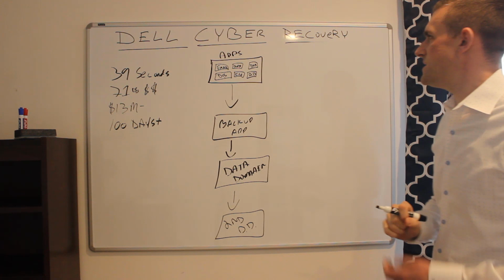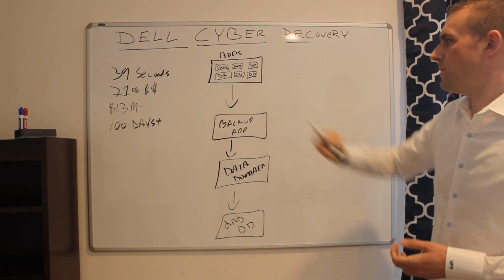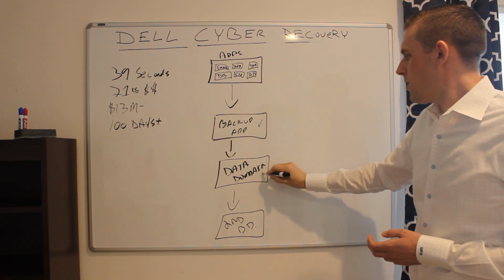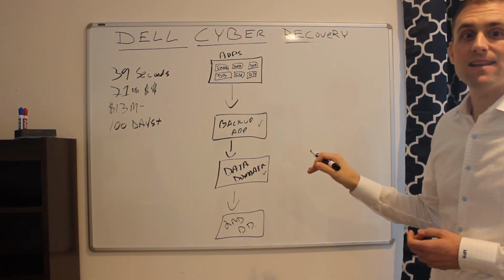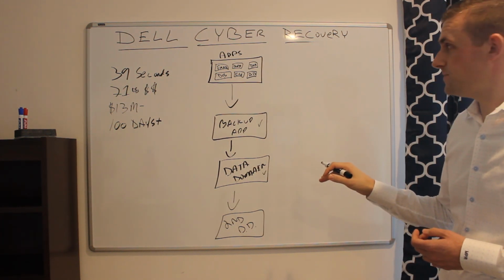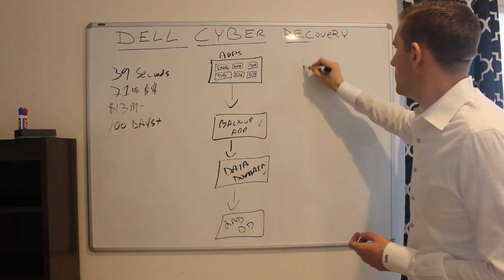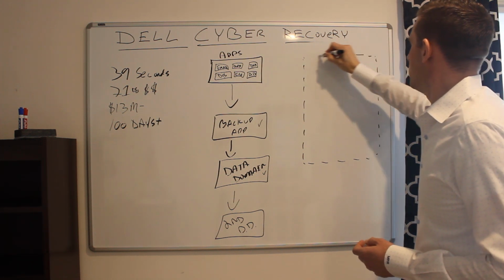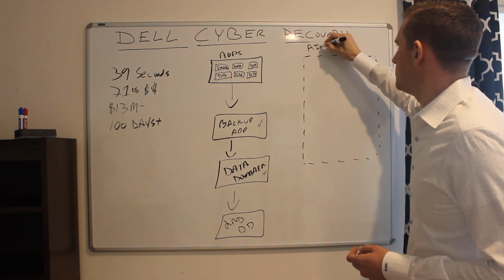But what happens in the event of a cyber attack where they're going to attack these applications, or we're seeing even more attacks where the backup application or even the backup disk target are attacked and destroyed and try to be taken down? So what we want to do is build out an AirGap vault.